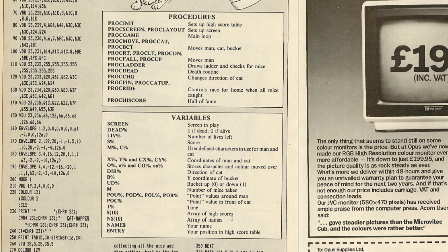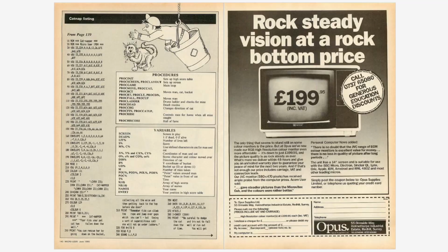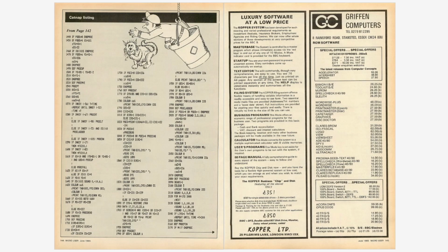On this first page of the listing you can clearly see the definition of character sprites and sound envelopes, followed by a number of lines dealing with the printing of the instructions. The listing continues over another 3 pages, with a final line count of just over 280.